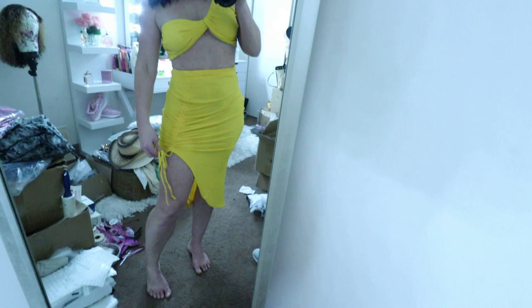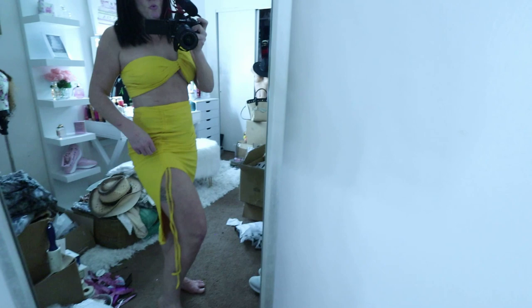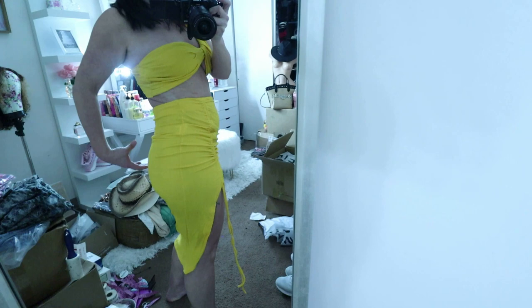Oh, and you're able to put this as high as you want to. So if you want a higher slit, to have more thigh out, you could do that as well. That just took that out. And then of course, if you have that out, it's going to help cuff a little bit more right here.